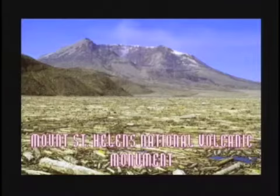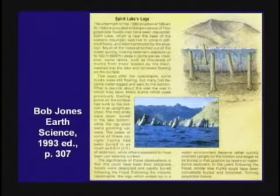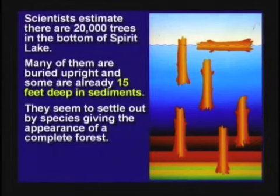Scuba divers went under this floating log mat and noticed something very interesting. Some of the trees are floating in the upright position. They're getting waterlogged, the root end's going to sink down. As they're floating in the upright position, they slowly sink and stick in the mud at the bottom. Many of the trees in the Spirit Lake area at Mount St. Helens are already being covered by sediments and beginning to petrify. And it just happened 20 years ago.